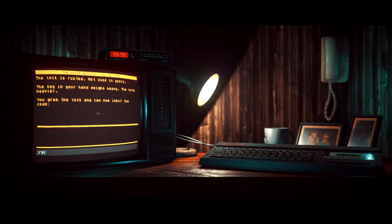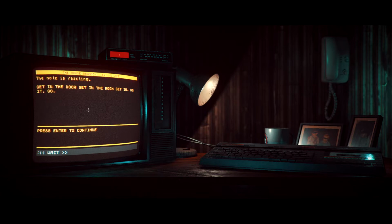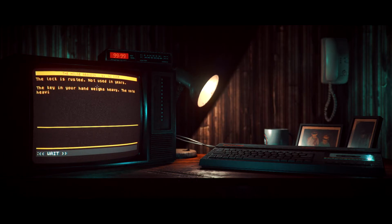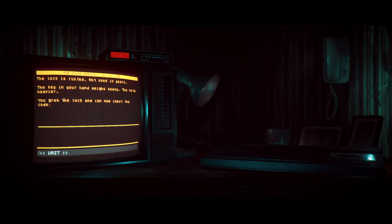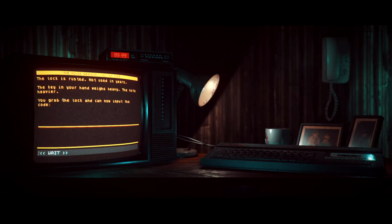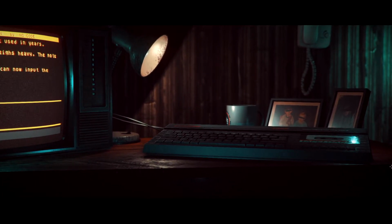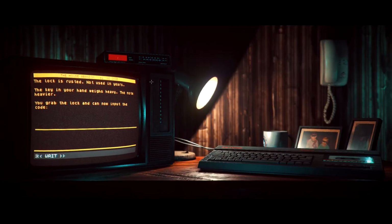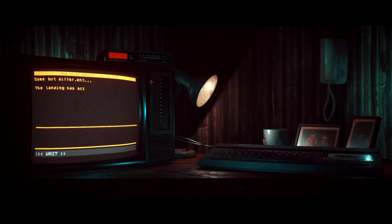The note just says, note is reacting, get in the door, get in, do it, go. As well, can I just smash it? Rusted lock, somehow I doubt it. I swear I've looked all over the room, okay. Go over the lock. Let's go downstairs. We'll have a quick look around. I am running out of time, but this is freaking me out.